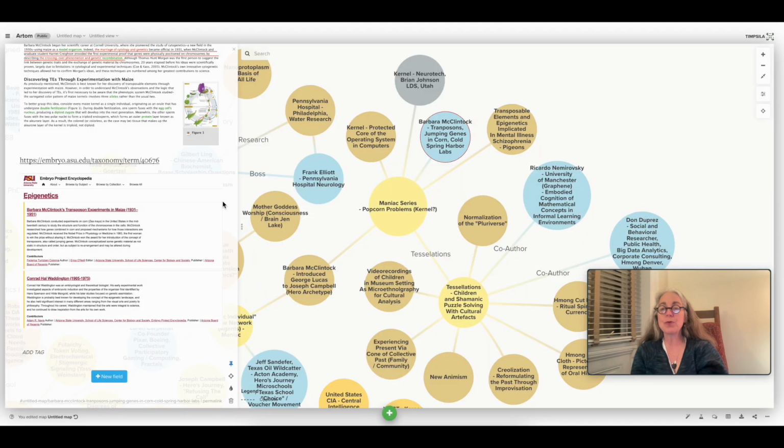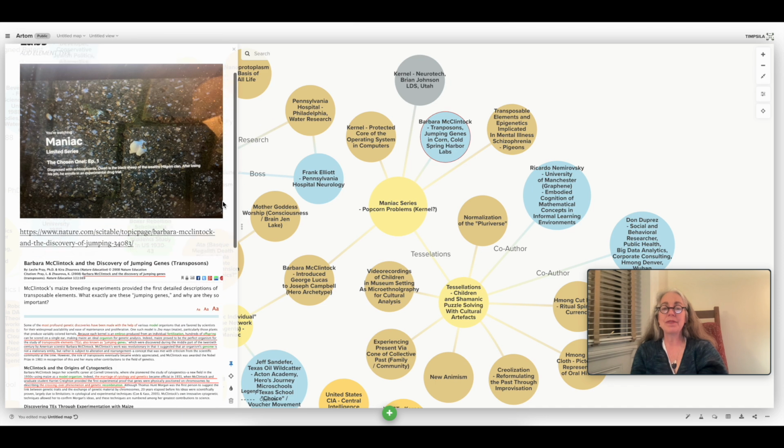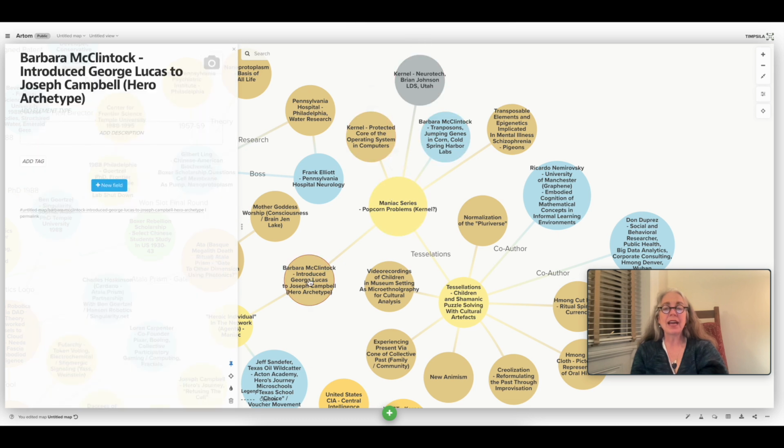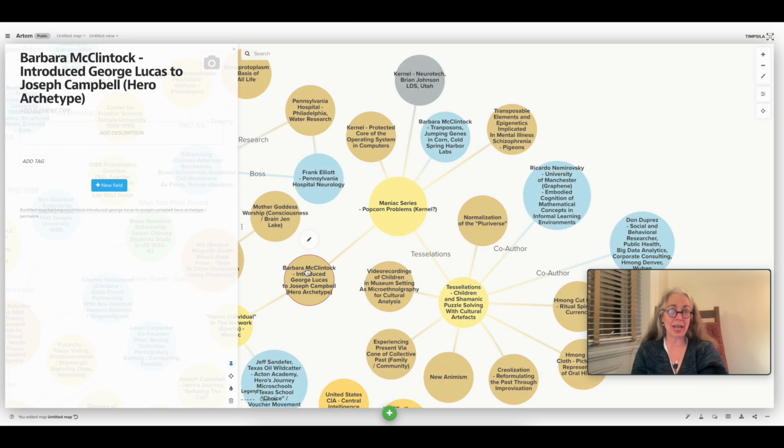And so it turns out that Barbara McClintock was the person who actually introduced, let me see, do I have this? Yeah, so she introduced George Lucas to Joseph Campbell. So the Star Wars guy to the hero's journey guy. And it's just very weird to imagine, like, what is a Cold Spring Harbor biochemist working on jumping genes? How is that the bridge that's made between Joseph Campbell and George Lucas? But that's the thing.